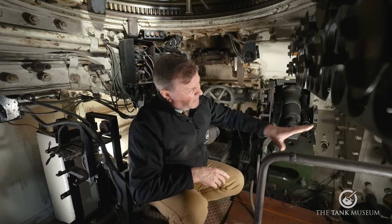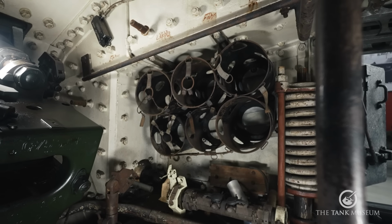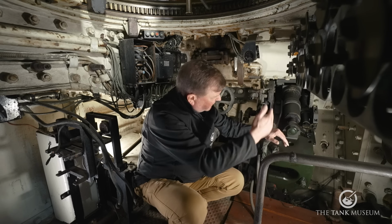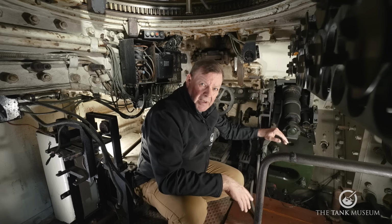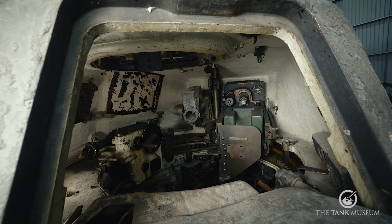And then finally, there are some circular fittings here. Those are for the magazines for the machine guns. There are two of those. There's a coax fitted next to the gun here. Can't imagine that would have been a lot of use because, you know, no traverse. And then there is another up in the turret itself.